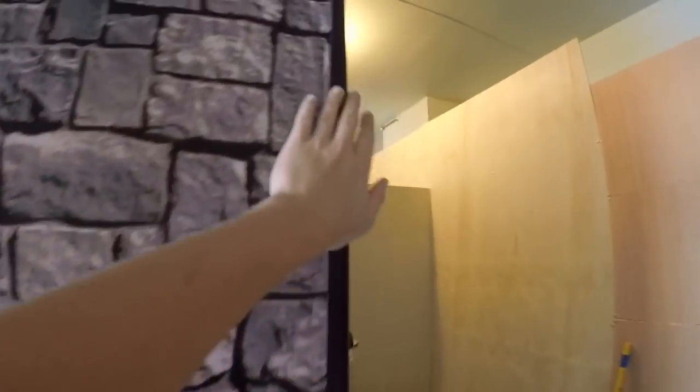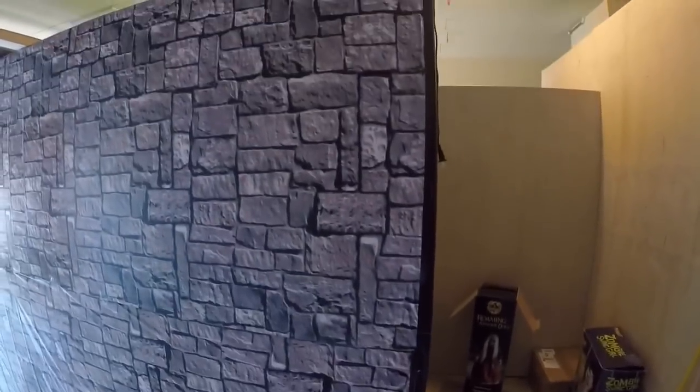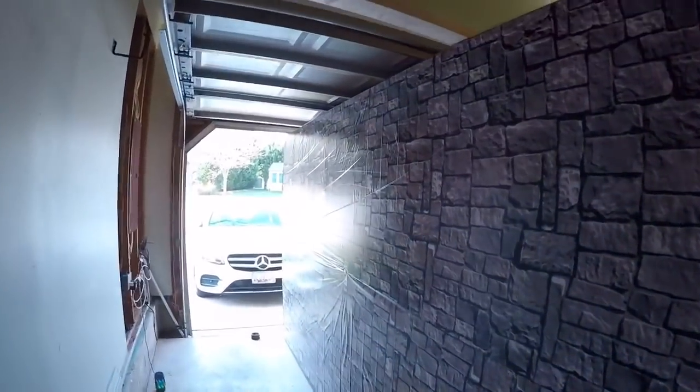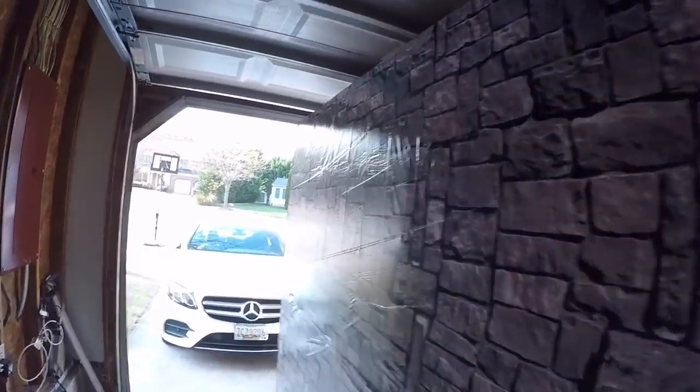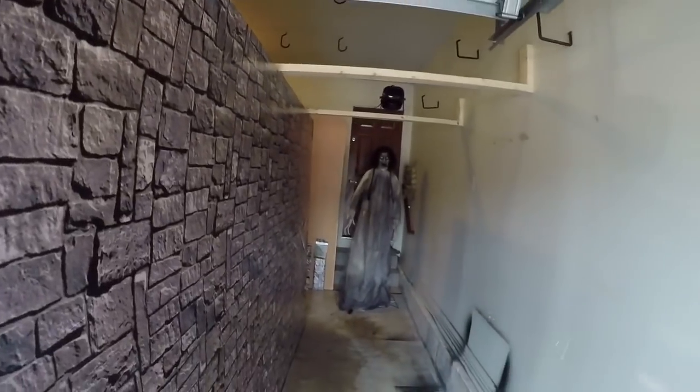I did want to get at least one done just to see how it looks, and I think it looks really good. I'm using this black duct tape to close off the edges here, because when I cut it, it doesn't look very clean, so I want the edges to look flat, and that is what this black duct tape does. I also have black duct tape at the bottom, and then the top folds over, and there's black duct tape on the top of the wall itself that you cannot see.